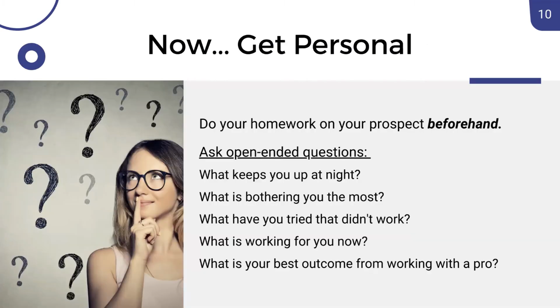So I'm going to move on. Now get personal. One of the things that we like to say is do your homework on your prospect beforehand. So this is issue one, and then issue two is the whole open-ended questions. When you understand your client a little bit more, so let's say they are a new prospect, they weren't a referral, you don't know who they are, Google them. What business are they in? What can you find about them online? Get as much insight as you can, because when you start the conversation, maybe you know some people that they know, maybe you know some people in their industry, better yet, you've worked with clients that are similar to theirs and you can share those experiences.